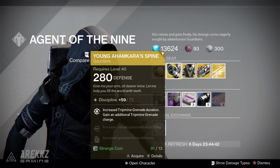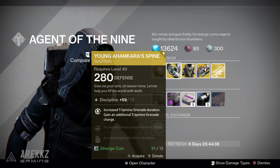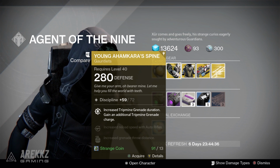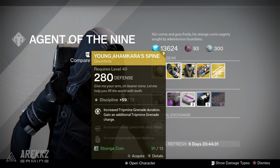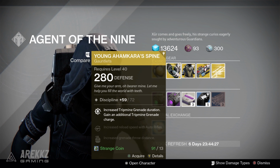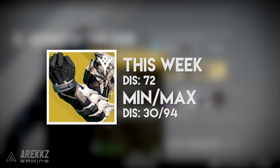So moving over to the Hunters, you have the Young Ahamkara Spine Exotic Gauntlets. The main perk on this is that you get increased trip mine grenade duration, plus you gain an additional trip mine grenade charge. You also get increased reload speed with auto rifles and increased grenade throw distance. This one has a flat discipline roll of 72 when maxed, and if you compare that to the min-max values, then the lowest you'll ever see this is with 30 discipline and the highest is 94, so higher end of the spectrum, definitely not the highest, but at least a slightly better roll.